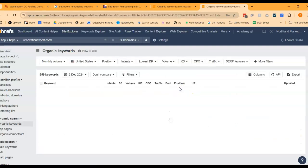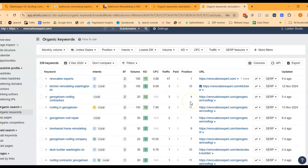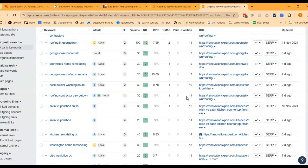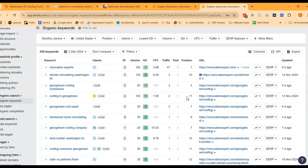If we take a look at your keywords, we can see kitchen remodeling, Washington, D.C., you're in approximately 10th place. That's not bad. Georgetown roofing contractors, roughly 4th. Nice. Roofing in Georgetown, 11th. So you're really sitting in a great place. You're right outside the top spots. There's a lot of keywords that you're either in the top 10 or right outside of the top 10, which is a great place. Now it's just getting you up into those top 10 places.